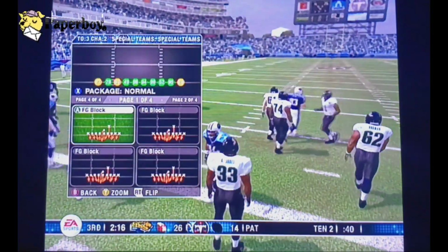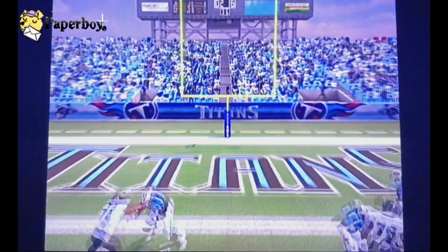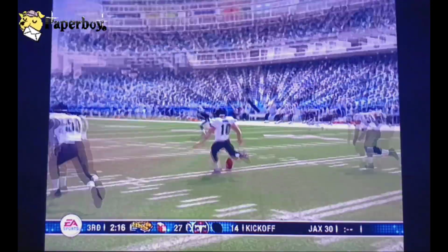Touchdown. Scobie comes in for the extra point. And he tacks on the extra point. Scobie looks like he's just about ready to kick this one off.